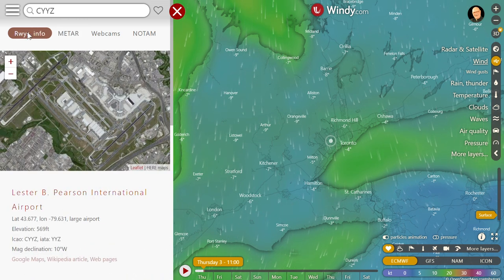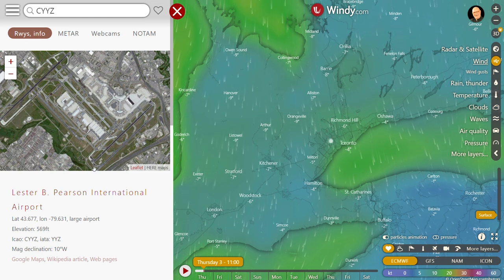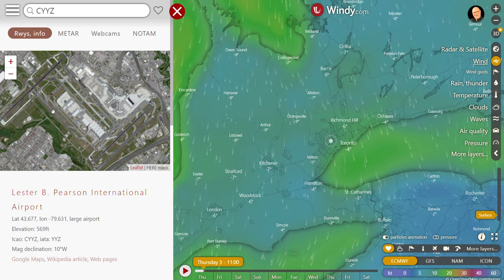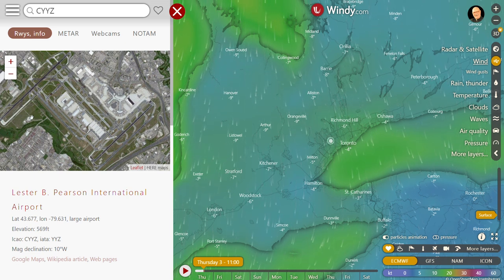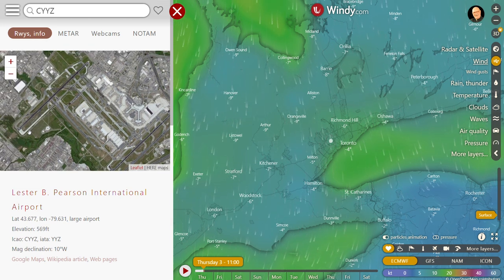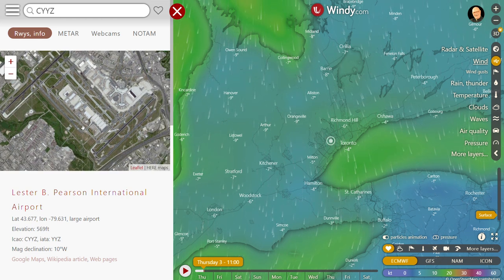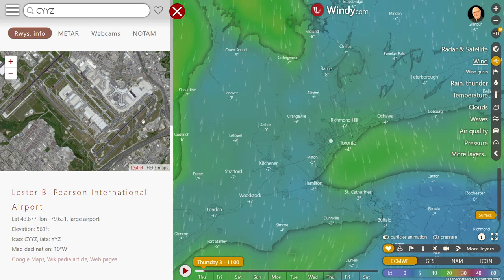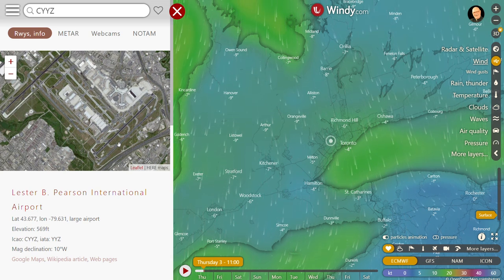Now, looking at the runways, we've got two principal runways here, here and here. I did check and I did see live pictures of flights coming in to land right now at Toronto, and they came in on this one in that direction. Whether or not this is one of those airports that has arrivals at one runway and departures on the other, I don't know. We will have to find out which one is going to be in operation.